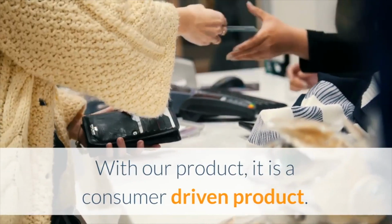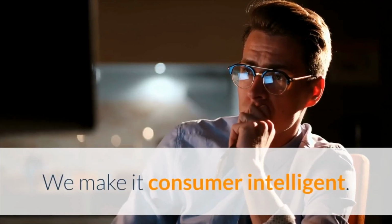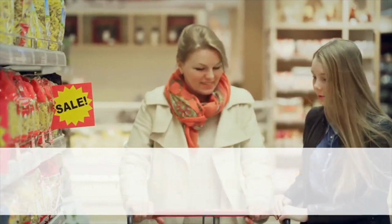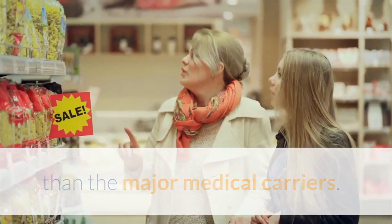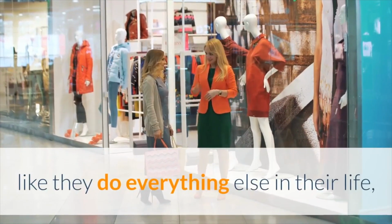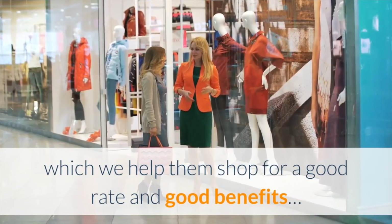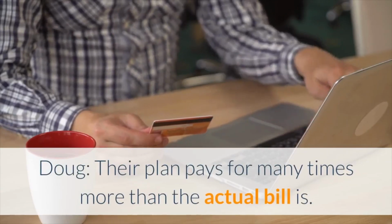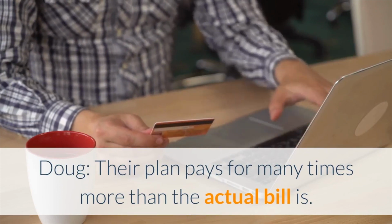With our product, it's a consumer-driven product. We make them consumer intelligent, and give them the PHCS network discounts they get instead of the major medical carriers. So as long as our consumers shop just like they do everything else in their life, which we help them shop for good rates and good benefits, their plan many times pays far more than the actual bill is.